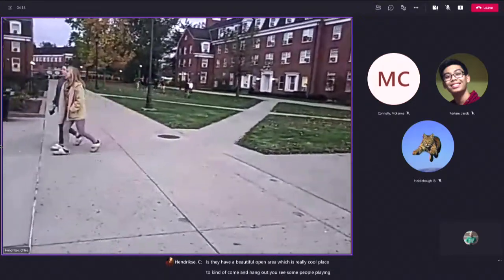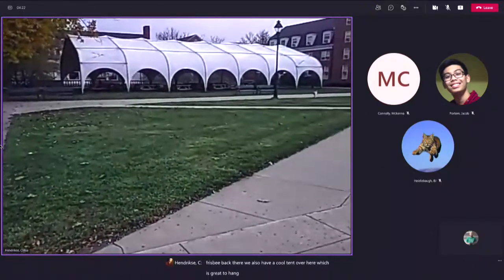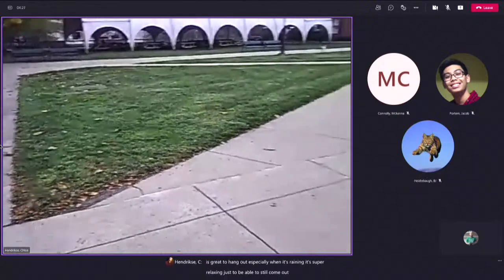People playing frisbee back there. We also have a cool tent over here, which is great to hang out in, especially when it's raining. It's super relaxing just to be able to still come outside and hang out.